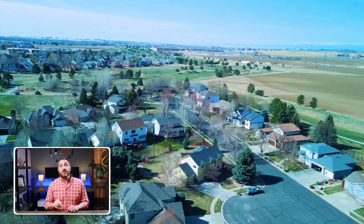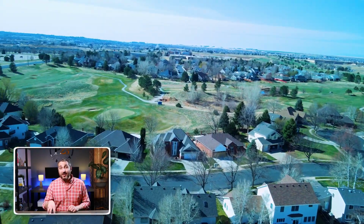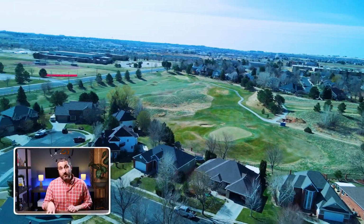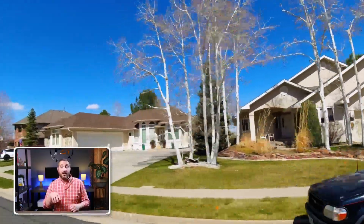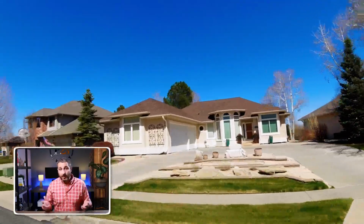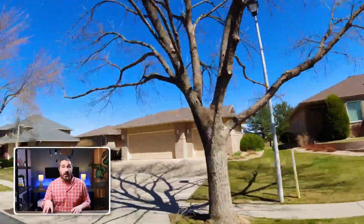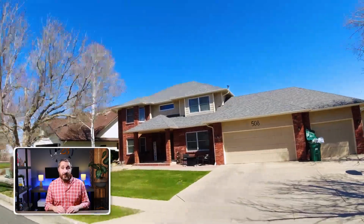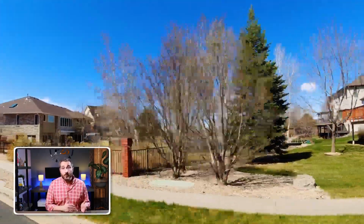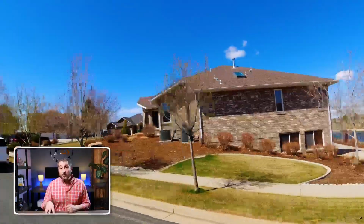And what makes this subdivision really unique is it backs up to a golf course, but there really isn't an HOA in the subdivision. Now, I'm not sure if this still stands. I know for a long time they had a voluntary HOA of like $25 a year that helped to put some Christmas lights around the subdivision. I'm not sure if they still do that or not, but other than that, they don't have an HOA. And so if you're wanting to live on the golf course, but you don't want to be told what to do from an HOA perspective, this may be a good option for you.